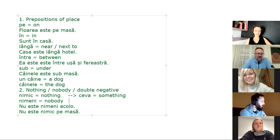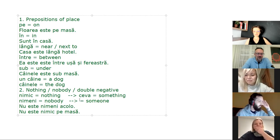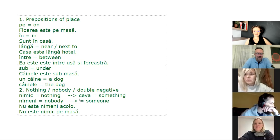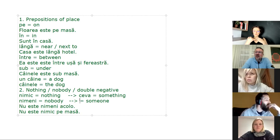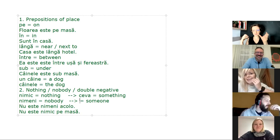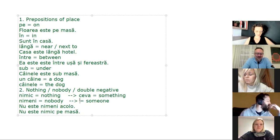And how do you say someone? Joey, do you know how to say someone? Currently, I'm drawing blanks. This is something that we did actually in the first module when we did the question words. We said, ceva, what? Something. Unde? Undeva, where? Somewhere. So then if I ask, cineva. Cineva, yes, see, it's all very logical. So you take the question word and you add va at the end, and it means something, somewhere, someone, sometime.